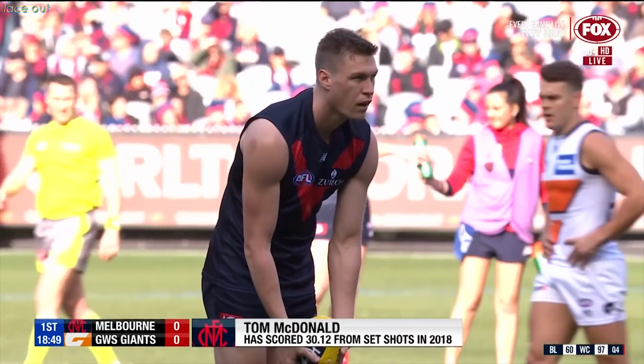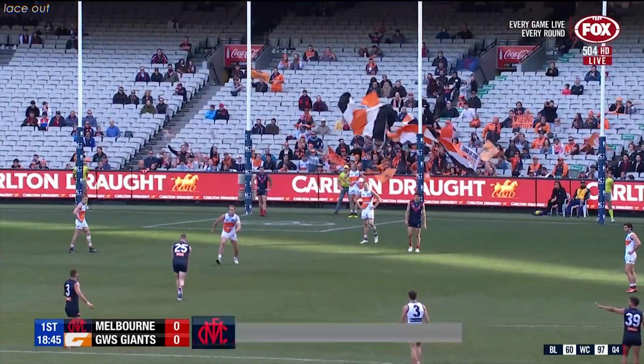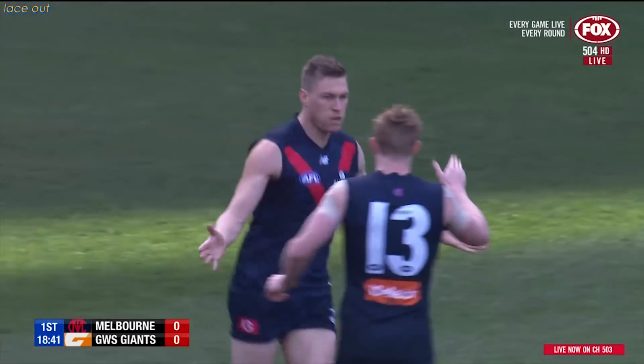#1 player in the game for his kicks inside 50 being retained. Yeah. So he doesn't waste the footy. He was looking for a needle in a haystack and found it. And McDonald, precise, Stevens away.